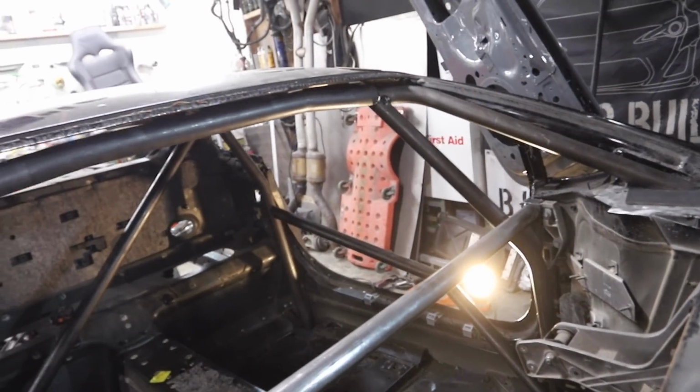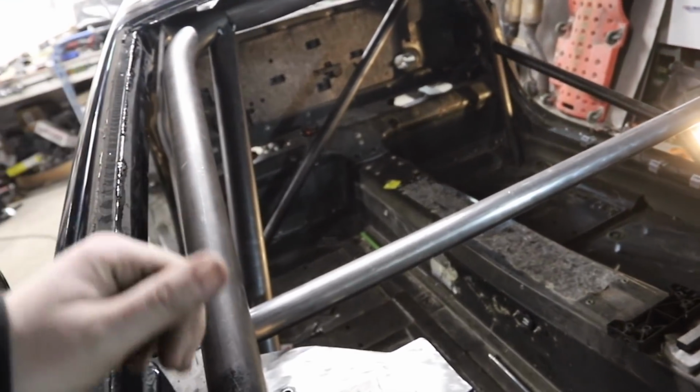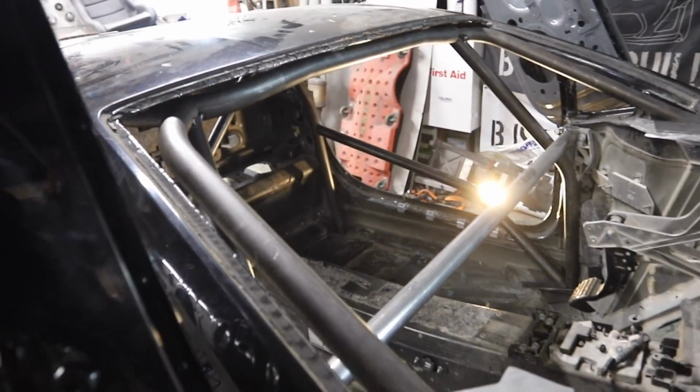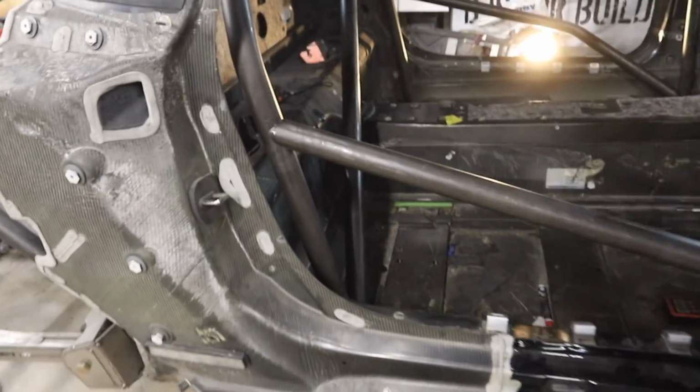Now the next thing that we're going to do, you'll notice this is only just tacked in here, and we don't have any gussets. What we're going to do is I'm going to take a quick film of this with my cell phone. We're going to send that off to the race director of the Mint 400 and make sure that everything is good with the roll cage and the way that we've designed it, and everything will pass certification, and make sure that they're happy with it before we fully weld it in. That way we don't find any mistakes when we're trying to get on the starting line.